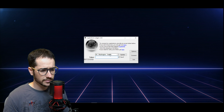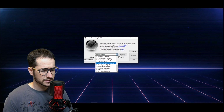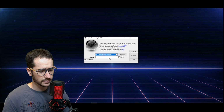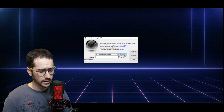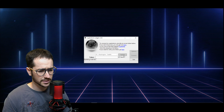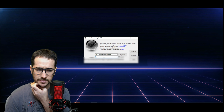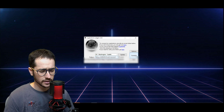Do I have to input my token again every time? Like, what happened? I don't know if I need to re-implement my token. I'll have to test that in a second when I'm connecting. But it seemed like the token just kind of disappeared. I'm not sure why that would be. It looks like maybe it's updating the node list. Oh, maybe it's just updating the server listing. So it actually did delete my token. I'm going to have to re-implement it.